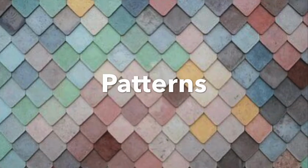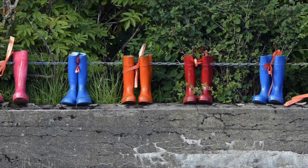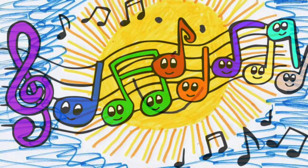Now let's talk about patterns. Engaging in pattern talk with your little ones is actually building algebraic thinking, which will make that actual algebra class later on in life so much easier. Now, as far as kids are concerned, there are patterns on clothes, patterns in the way shoes or boots are lined up, patterns in a child's art, and even patterns in the songs that we sing together.